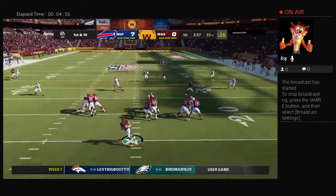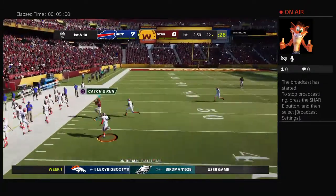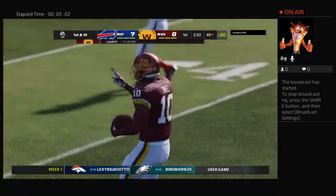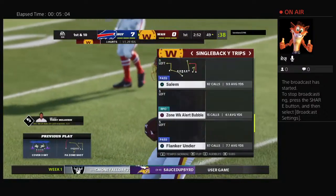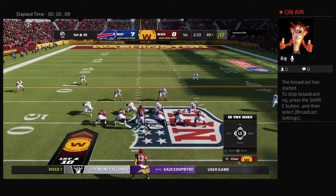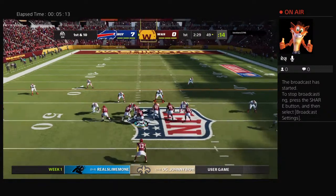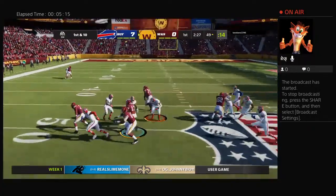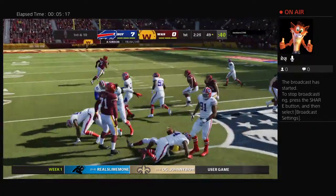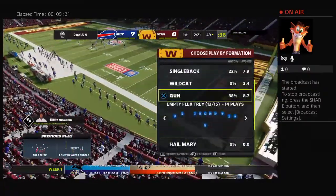They go play action with Hurts. Being chased out left. And he will find his man, Samuel. And he'll take this to the other side of midfield before going out of bounds. So 1st and 10 now in Buffalo territory at the 49-yard line. They'll run for the first time with Antonio Gibson. Just a yard on the first down carry, so it's 2nd and 9.